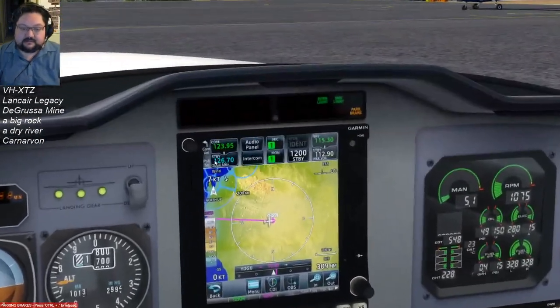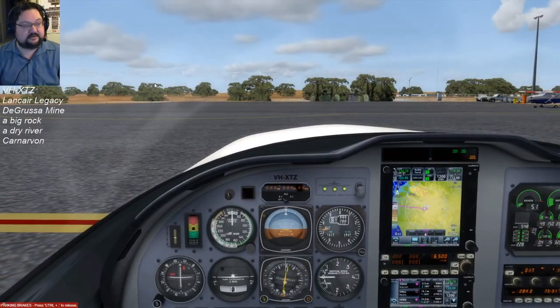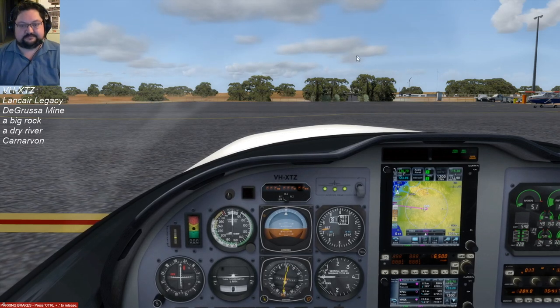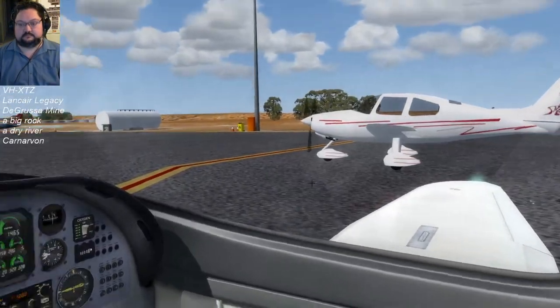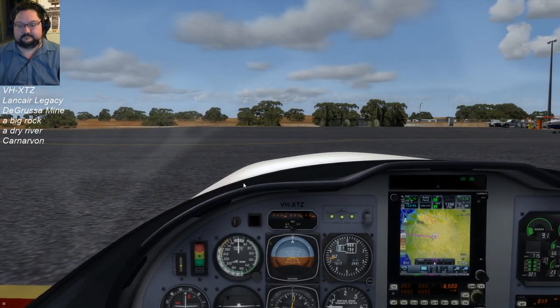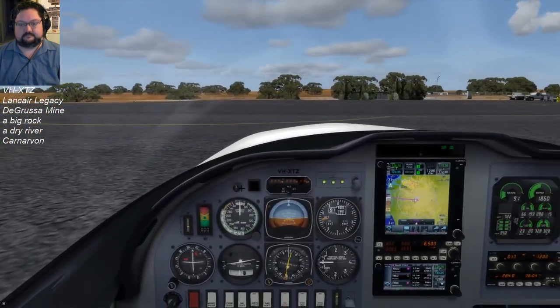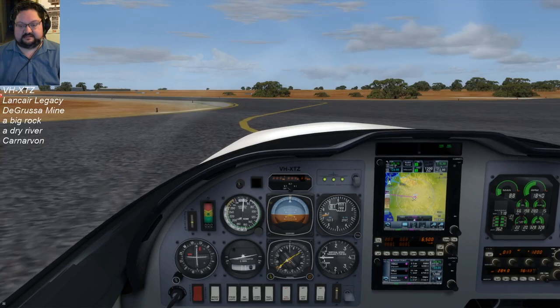Okay, we're going to swap into Degrussa Mine. There we are. Make a broadcast and head on out. Traffic Degrussa Mine, X-ray Tango Zulu is a Lancair Legacy. We're taxiing to runway 27, on call 1 Tetra. Throughout 10 flap. Yes, Air Products have an installer for it as well, so you can easily set it up there.